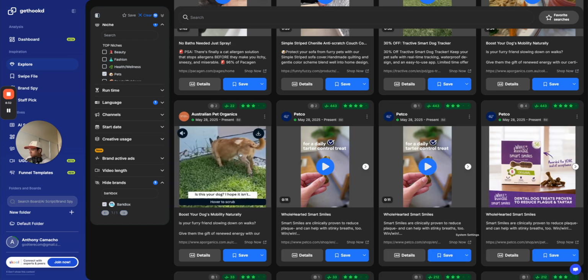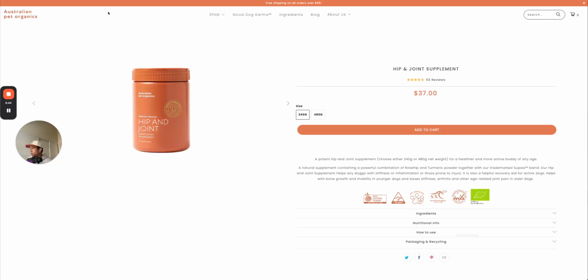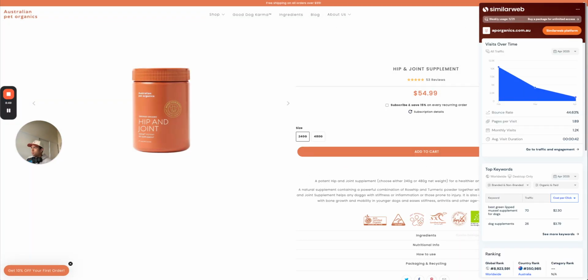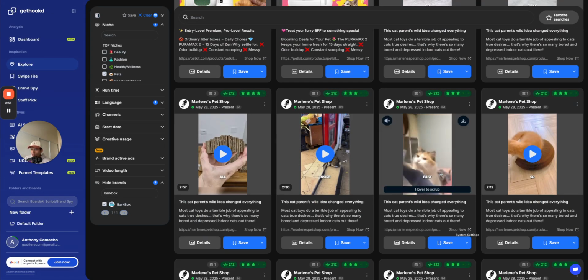Let's see. Whoa, what's he doing there? Okay, this looks interesting. Okay, again, another dog treat. Hip and joint supplement. All right. Let's see if we can find, what is this? Okay, they're not doing a ton of revenue. Jesus Christ, these guys suck. Come on, guys. What is this?